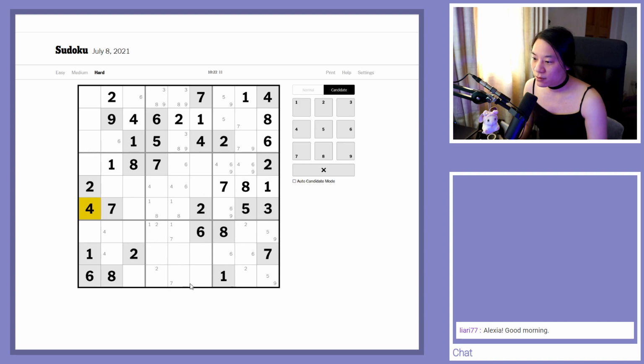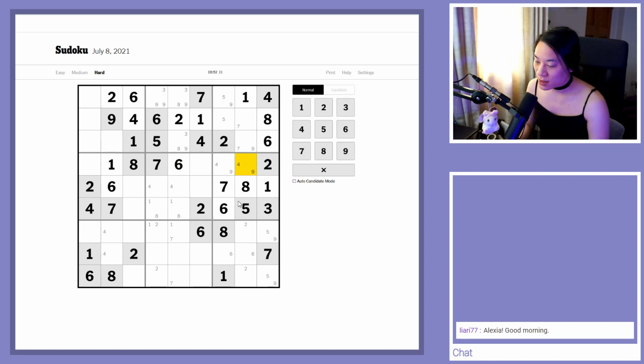4s. 5s. Nope, not really restricted enough. 6s are locked in here, along with nothing else. Actually, this is not a 6. This 6 had opened up the 6 over there. So that gives us another 6. So that was careless of me, because I've got a 6 here now.